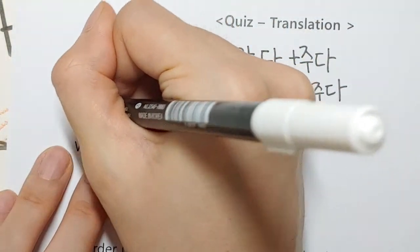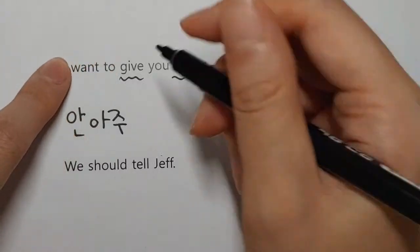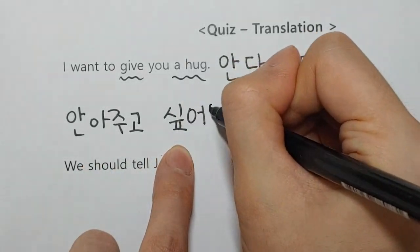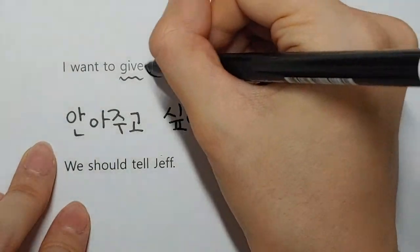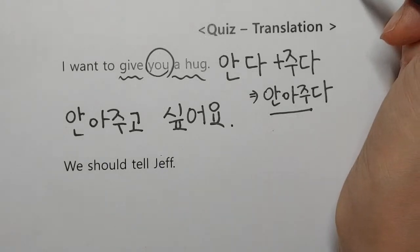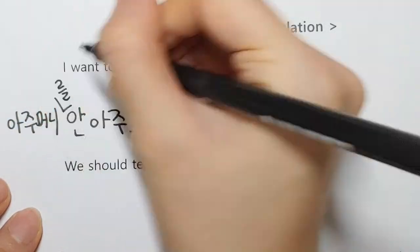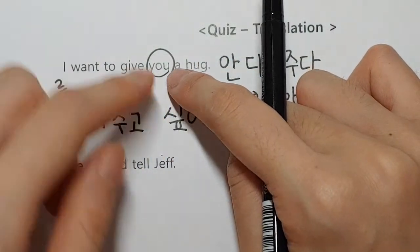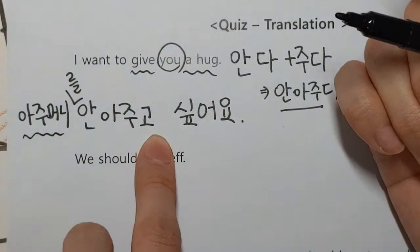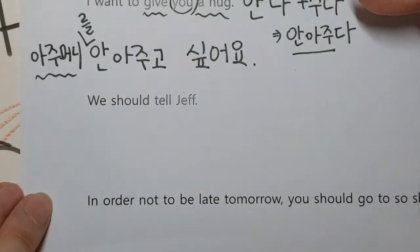Yes, you guys got it correct. So, 안아주, take out the stem, and we learn how to say I want to verb, right? You put 고 싶어 or 싶어요 for 존댓말. 안아주고 싶어요. Let's say you is a middle-aged woman, 아주머니. We learned that depending on who the other person is, the word for you changes, right? So let's imagine that the other person is 아주머니, and in that case you can say 아주머니를 안아주고 싶어요. That was not that difficult, right? The first one wasn't that difficult.